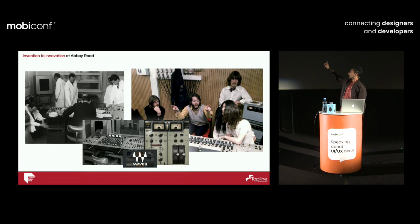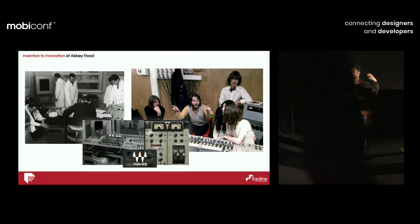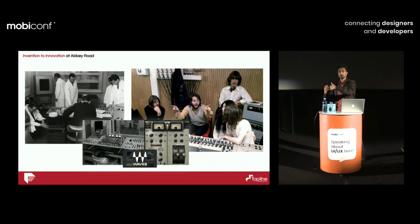And another example of innovation at studios is Waves. If people are familiar with them, they do pro audio plugins, software plugins. My colleague works very closely with them to model those plugins on old blueprints off the desk and digitally model those components, so we can create plugins, which means people can get the sound of Abbey Road wherever you are on the planet. So it's another example.